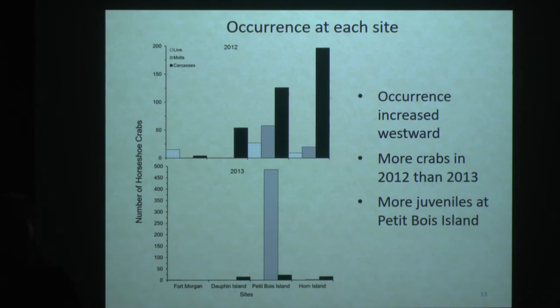When we started doing this, my colleague, who was really the expert on horseshoe crabs, Dr. Carmack, said, there won't be any horseshoe crabs in Mobile Bay. First day we went out, there were live animals in Mobile Bay. These animals are very hard to predict. They will surprise you.